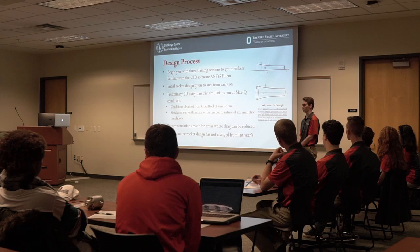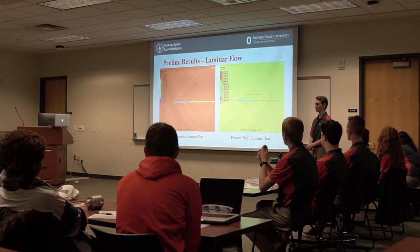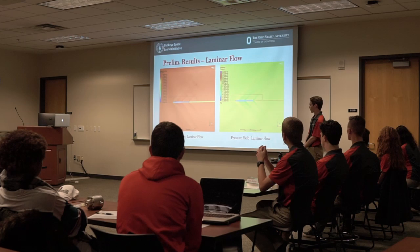So these are our preliminary results for laminar flow, which means that the flow is very straight, and there are no eddies or swirls in it. It's sort of ideal flow and low-speed flow. As you can see, there's a high shockwave at the nose cone and at the transition piece, but these are expected. These match up with our results from previous years. And again, there's always room for improvement there.